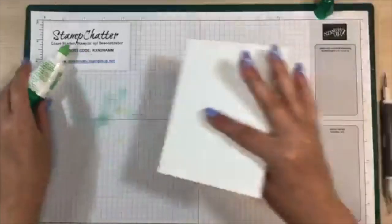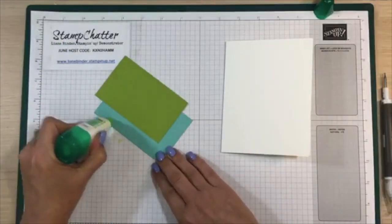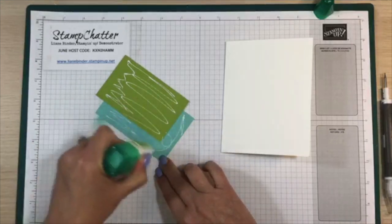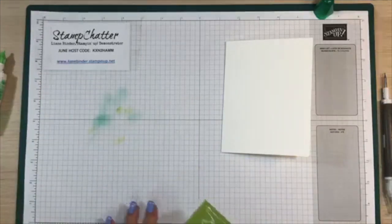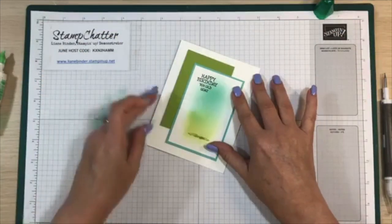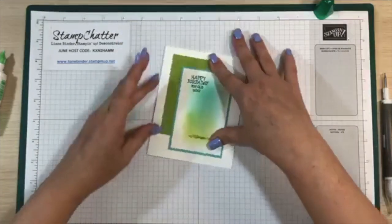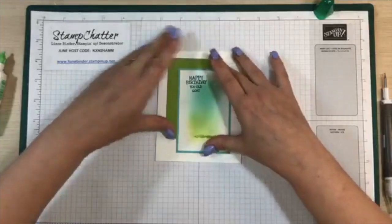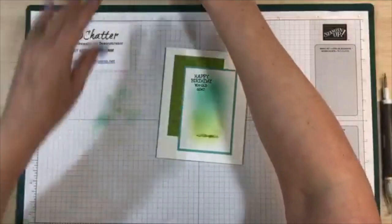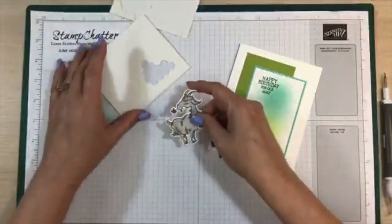Now, I'm going to put it on my card front. That's what I'm going to do. Put lots of glue on here again. Just like that. Put that on the front of the card. So, really simple, but the colors really, really pop. This card really pops. So, we colored our goat earlier. I already have one that I did earlier and cut out. So, let's take Mr. Goat.